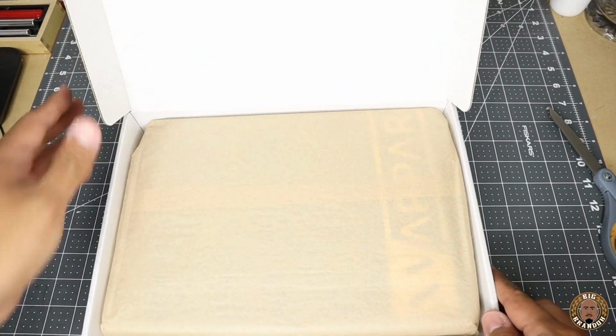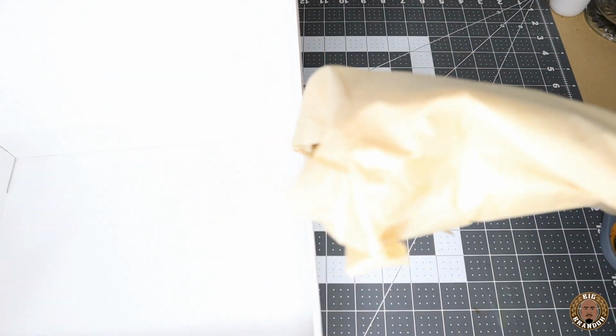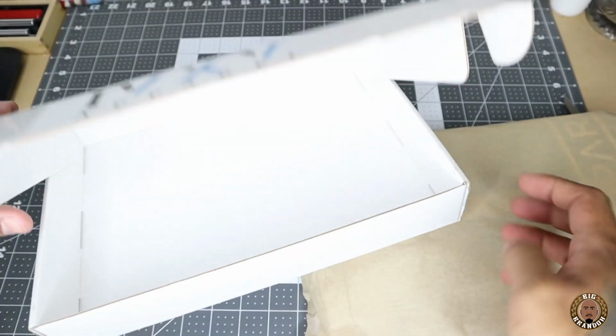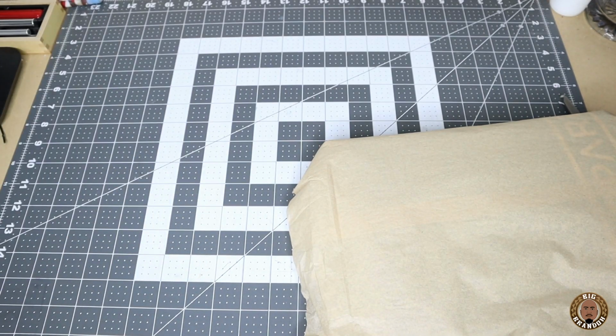Oh, look at this thing packaged up, man. Shout out to IVXV Apparel. This packaging is dope. It's printed on the box. It's got to be screen printed or something. Custom clamshell box printed. That's a boss move right there. Put this to the side.